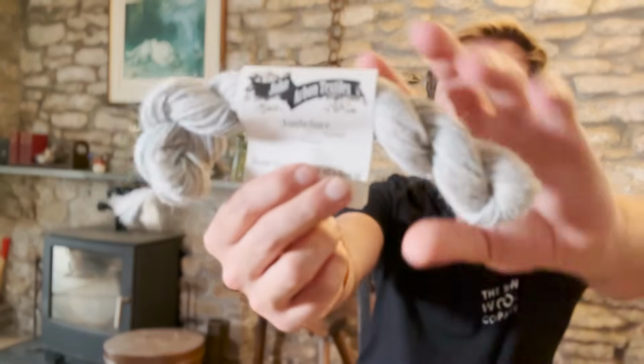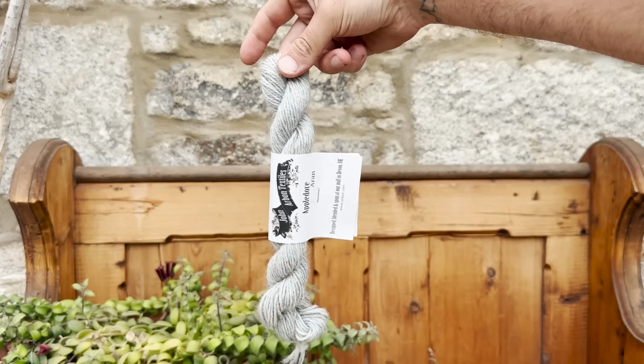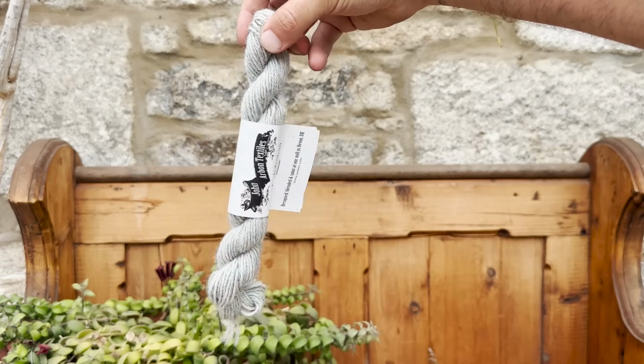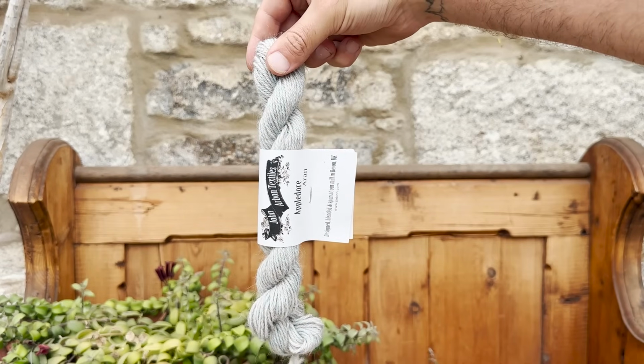I of course brought some wool as well, so I just wanted to show you what I brought. I was very, very strict. I only brought minis because I wanted to try some of them out. So this is their Apple Door. The blend is 40% Devon Closewool, 40% Romney, and 20% Exmoor, and this is in an Aran weight.